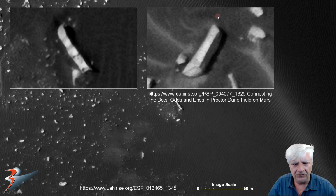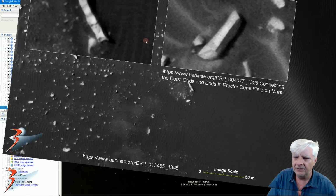Very similar to another megalithic block. This one from our video Connecting the Dots, Odds and Ends in Proctor Dune Field. Check this piece out. Also about 15 to 20 meters long and about 4.5 meters per side. And then we've got 45-degree angles on each of the ends over there.